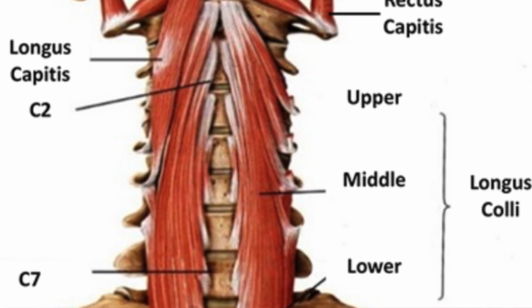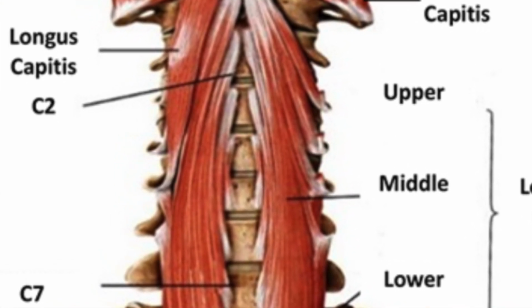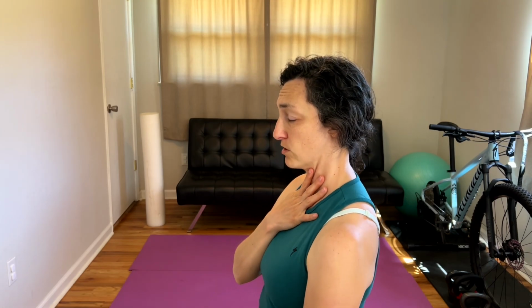Next is where we work and start to stabilize our neck abs, or like I like to call them, our neck abs. I don't think anybody else actually calls them that. Longus colli, longus capitis. These two muscles are attached to the front part of our spine and our cervical spine, and they help to straighten it and help it be in a nice, wonderful position here.